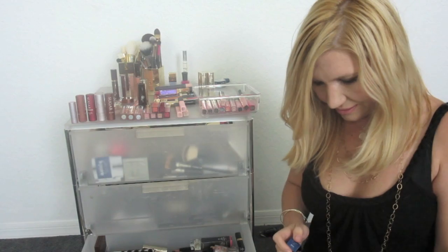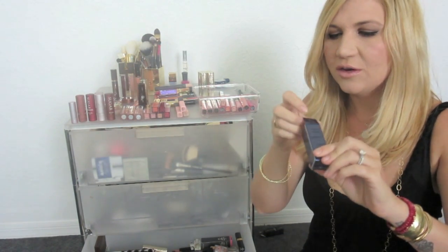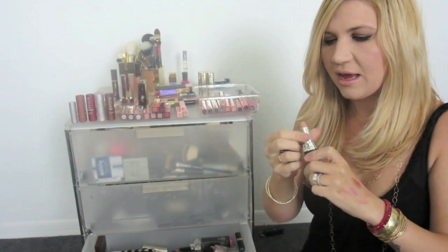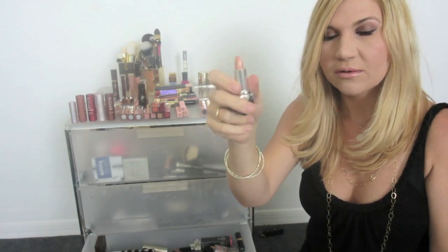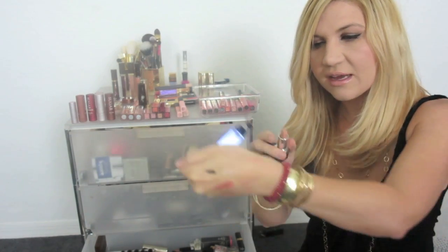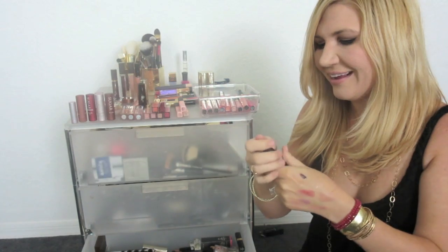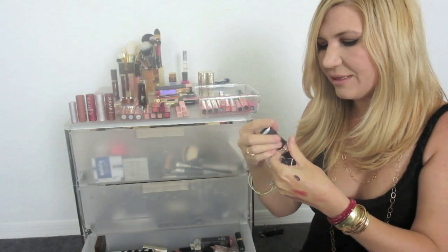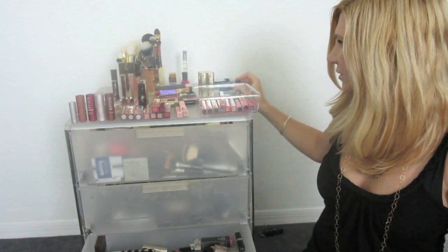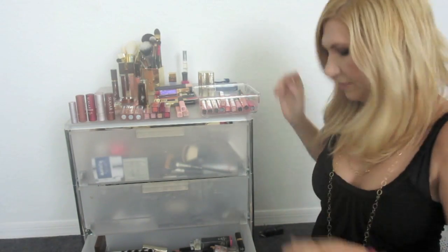We've got this color is Nude 123. I think I actually am using this one right now in my makeup bag. I think I do have a duplicate of this one. And I think I really love this color. So we're going to put this one aside. Oh, we're going to put this one aside, and I believe this is the color that I'm really loving at the moment. I'm not 100%, but I'm pretty sure. So that we'll just put here.